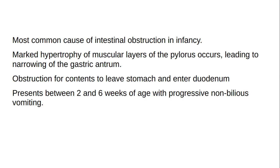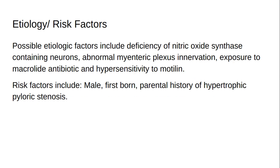Hypertrophic pyloric stenosis usually presents between 2 and 6 weeks of chronological age, with progressive non-bilious vomiting. The causes are multifactorial, with environmental factors and hereditary factors contributing. Possible etiologic factors include deficiency of nitric oxide synthase-containing neurons, abnormal myenteric plexus innervation, infantile hypergastrinemia, exposure to macrolide antibiotics, lack of exposure to vasoactive intestinal peptide in breast milk, and hypersensitivity to motilin. Risk factors include male gender, firstborn, and parental history of HPS, especially if the mother is affected.